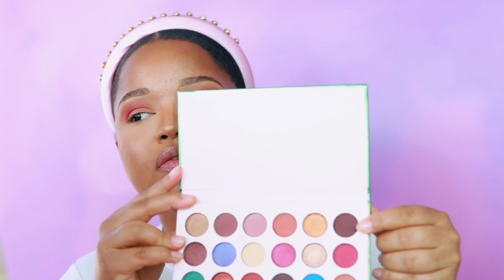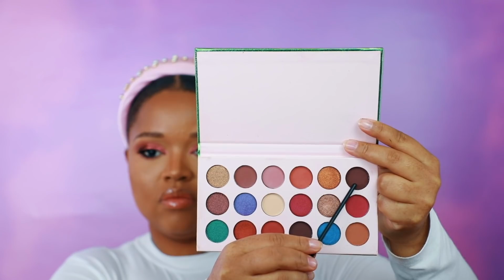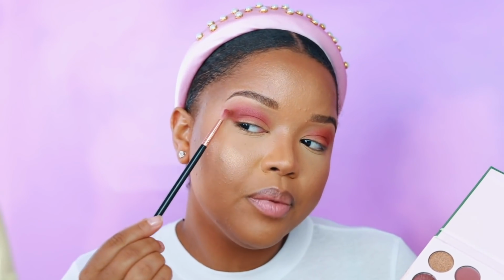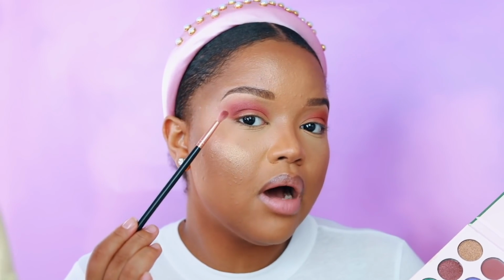Okay guys, so I'm also dipping into Throne, which is this beautiful deep chocolate tone, and I just want to concentrate it into the outer corner of my lid just to also add more dimension. I added it very, very slightly, and as you can see, it's giving me a beautiful gradient. So I started with the lighter tone, then I added a bit more pigment with a slightly deeper tone of the same color, and then now I'm going in with Throne, which is going to give me this beautiful gradient of color. So as you can see, I'm packing it into the outer corner of my lid.